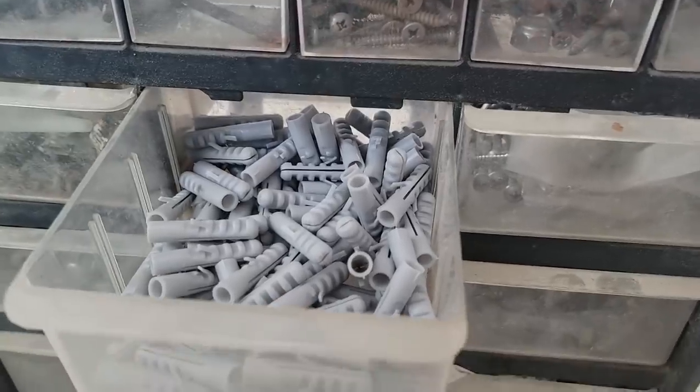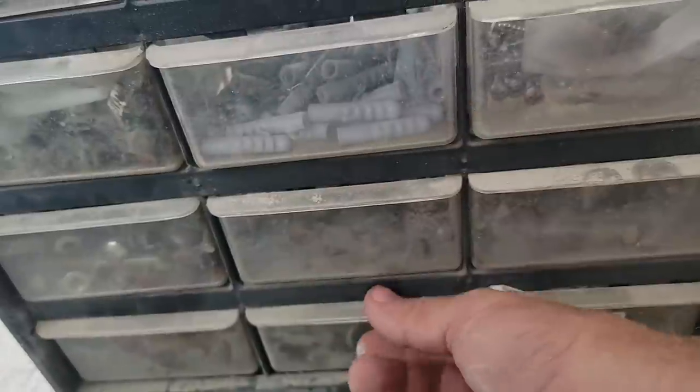Now these came with some windows I bought that I didn't like, and I still don't like them. And so I have a variety of anchors here with me. Let me show you. So here in my drawers, you see I've got little anchors here.